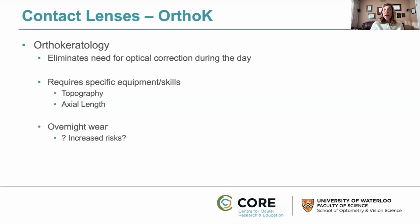Ortho-K, of course, is very popular and has been around literally for decades. It wasn't initially for myopia control. It was to eliminate the myopic prescription. In fact, the first ever Ortho-K patient that I fit, way back in the late 80s, was a helicopter pilot who needed better uncorrected acuity than he was achieving. So that gives you a sense of how long Ortho-K has been around.